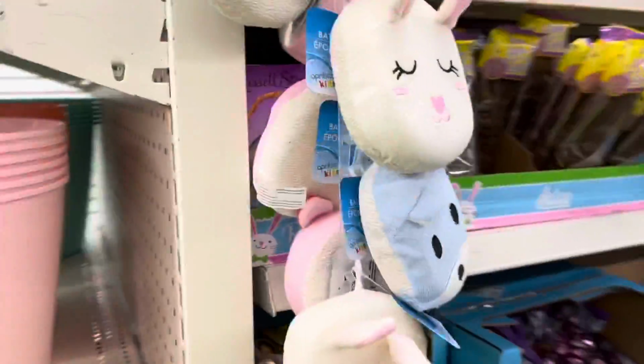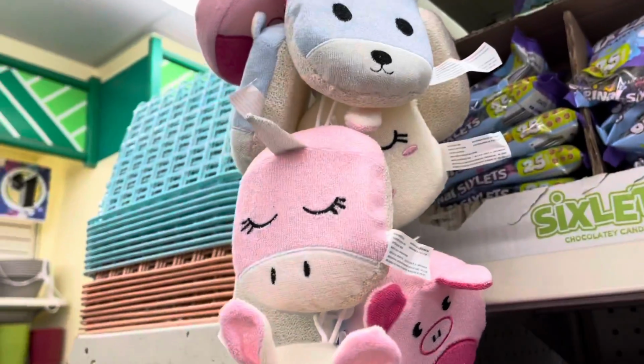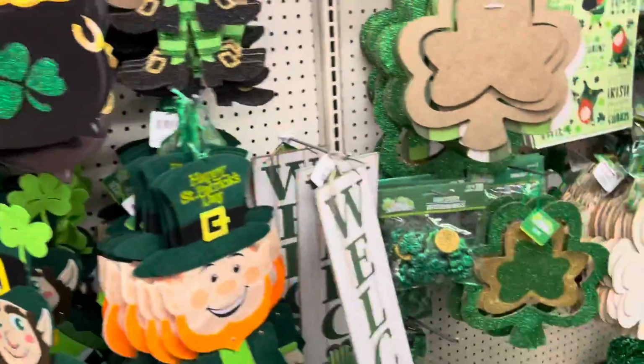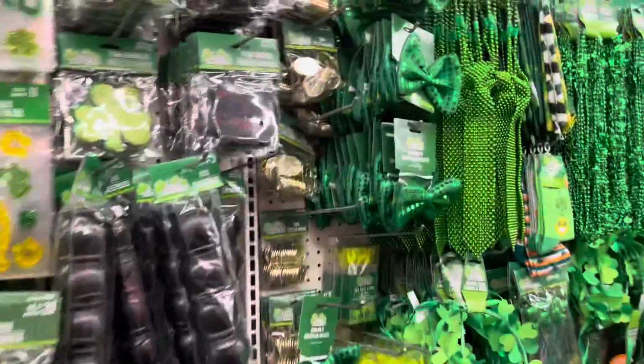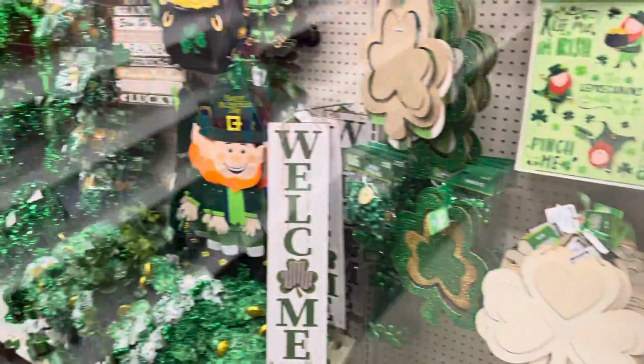They also have these new ones here. These are little bath sponges. They're different ones. Let me go ahead and see what there's more for St. Patrick's Day. Let's see if I can grab more stuff to decorate with, but it seems like I got pretty much what I see that I liked. That's pretty much what I see.